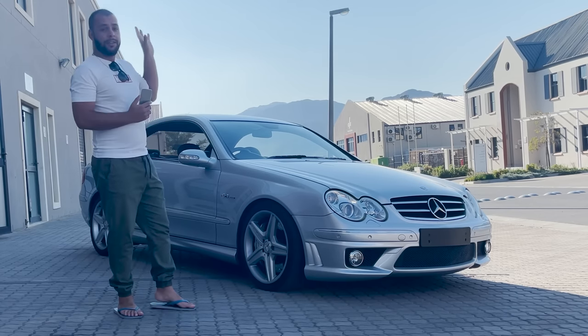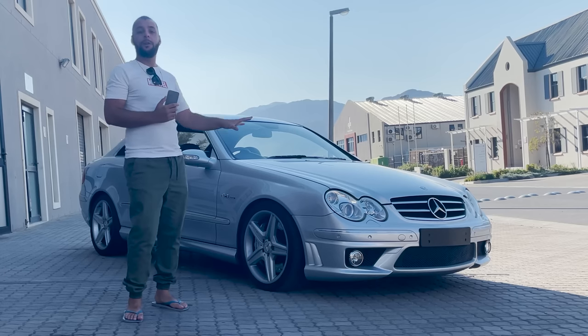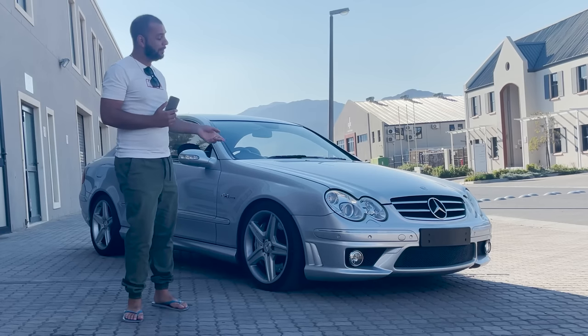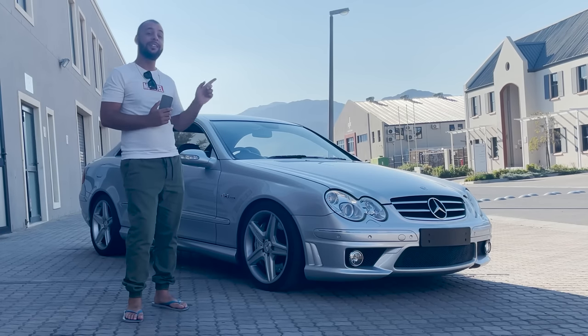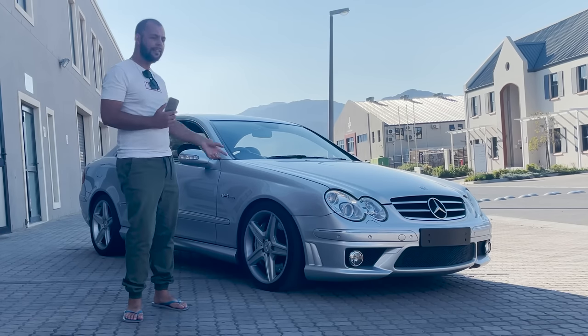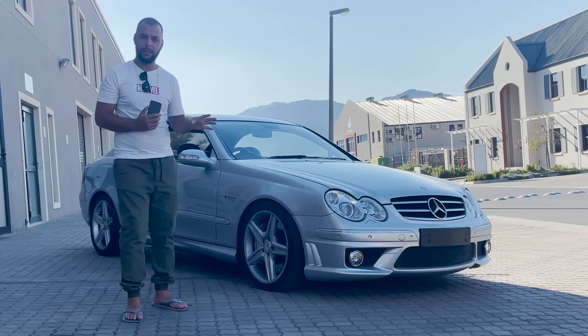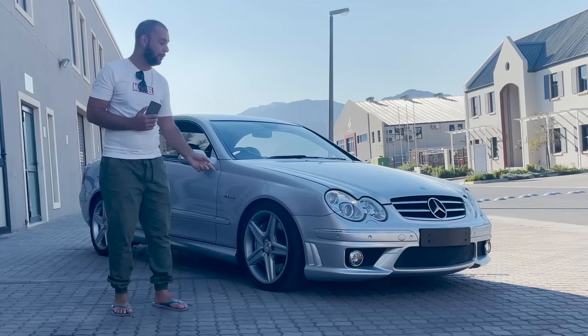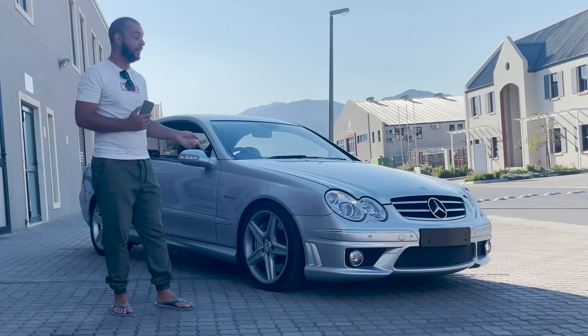So this is the M156 powered CLK. It's a 63, not a 55 with a 113. That means this car produces more than the C63 AMG. A C63 makes around 330 odd kilowatt, this one makes 348. Mercedes actually gave these a little bit more power to combat the weight that this thing needs to carry.